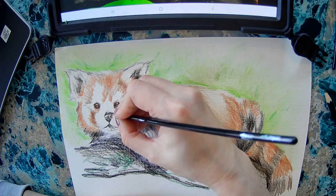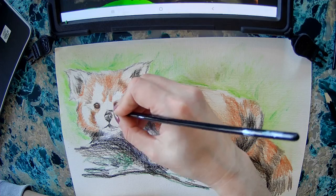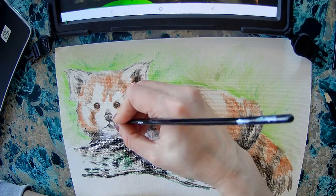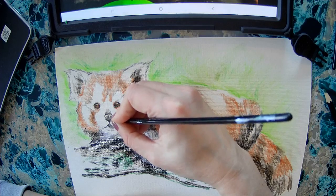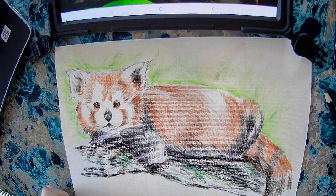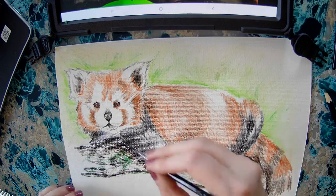Despite sharing a common name, red pandas are not closely related to giant pandas. Often considered the real panda. Phylogenetically, that's a weird one.